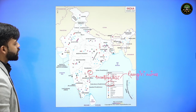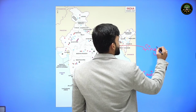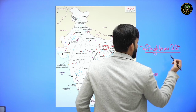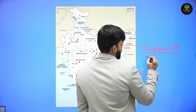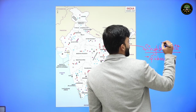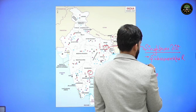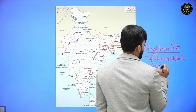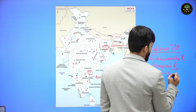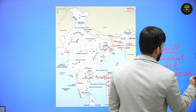Okay. Also in Jharkhand, in Singhbhum district, we can find gold in Subarnarekha river, which is basically alluvial gold. Subarnarekha river, then Sonapani river, also in Sonpat valley. These are in Singhbhum district.